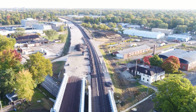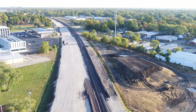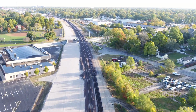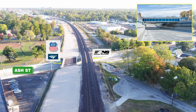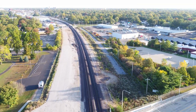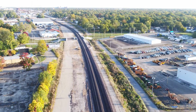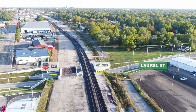Usable Segment 2 extends from 6th Street to South Grand Avenue and includes 2 new underpasses at Ash Street and Laurel Street. The Ash Street underpass construction began in the fall of 2017 and was completed in November 2019. The Laurel Street underpass began construction in the fall of 2019 and was completed on September 20, 2021 and opened to traffic. The sub-ballast grading for the Norfolk Southern track bed is complete from Ash Street to South Grand Avenue.